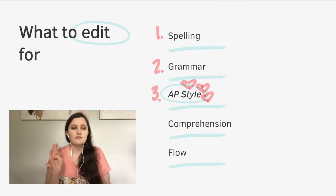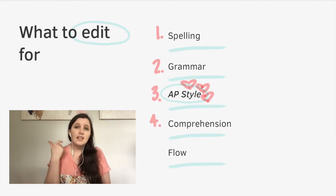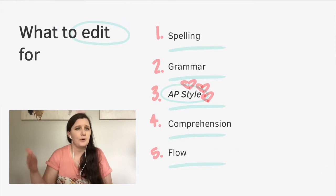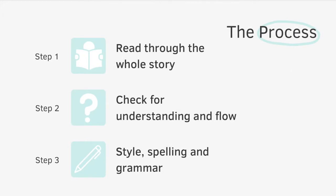Then you should also be checking for 2 more things which are a bit more subjective. Comprehension. Is your story understandable? Can you follow it? Does it make sense? Does it have a point? And flow. Does your story logically flow from point A to point B? Does one quote lead into the next point? Does one source lead into the next? Those kinds of things.